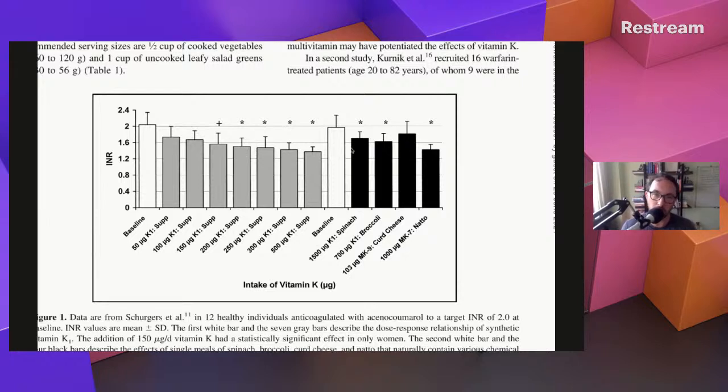Now, if we look over here, they have 1,500 micrograms of K1 from spinach, which was less effective than one-third the amount of supplement. And so that's reflecting poor absorption from spinach. Spinach seems to have poor absorption of many, many things, especially calcium. And 700 micrograms of K1 from broccoli. Basically the same thing. INR is a little bit lower than spinach, although not statistically different from spinach.